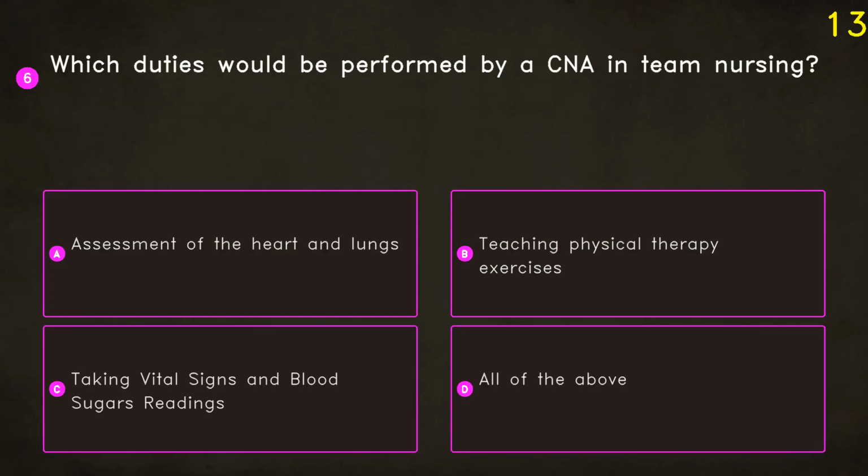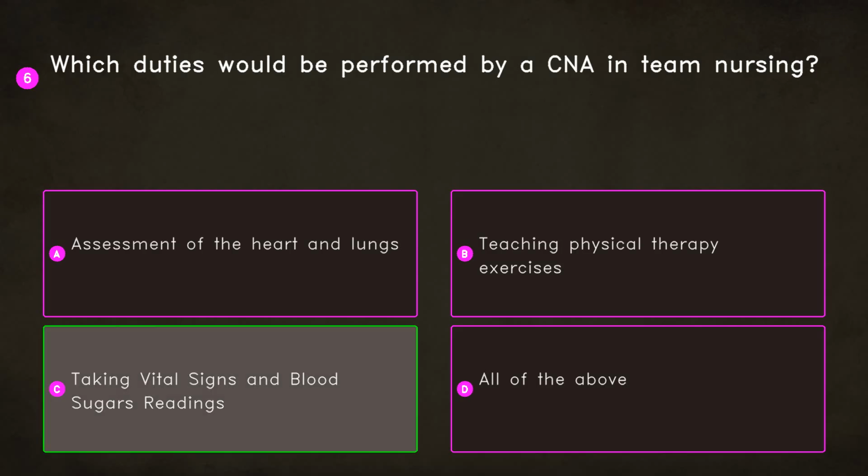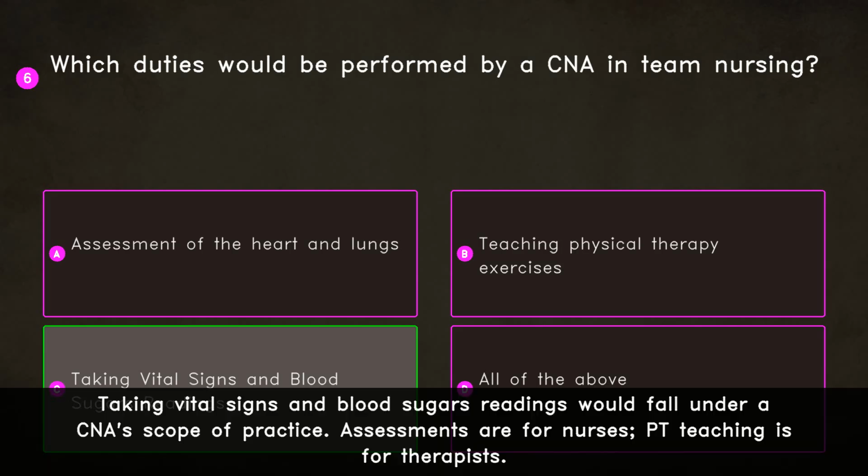Question 6. Which duties would be performed by a CNA in team nursing? A. Assessment of the heart and lungs. B. Teaching physical therapy exercises. C. Taking vital signs and blood sugar readings. D. All of the above. The correct answer is taking vital signs and blood sugar readings. Taking vital signs and blood sugar readings would fall under a CNA's scope of practice. Assessments are for nurses, teaching is for therapists.